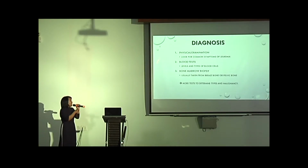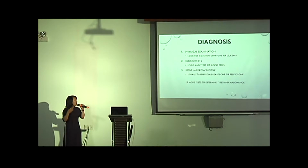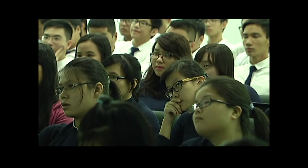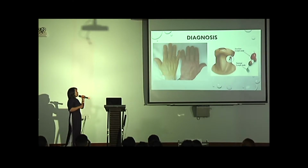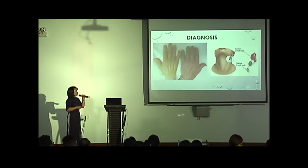Okay? Among the three tests, the first one, physical examination, is the simplest one. With this test, your doctor may look for signs of leukemia. For example, here is an illustration. As you can see, this hand on the left belongs to a woman who has unhealthy skin from anemia, in comparison to the normal hand of her husband, okay?